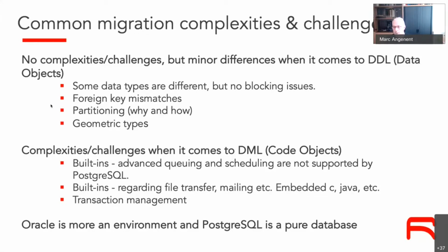Out of the box, Postgres supports 6 data types that represent 2-dimensional geometric objects. And when it comes to real GIS applications, Postgres uses the PostGIS extender, which offers many features, even beyond the ones in Oracle Spatial. So GIS is not a problem at all, but it does deserve some attention. If you look in the area of the code objects, the DML, that's where the real challenges for migrations arise, and where we say even the fun starts.